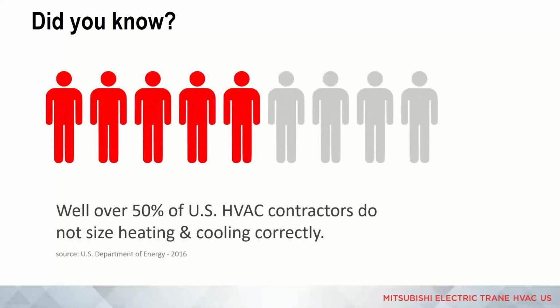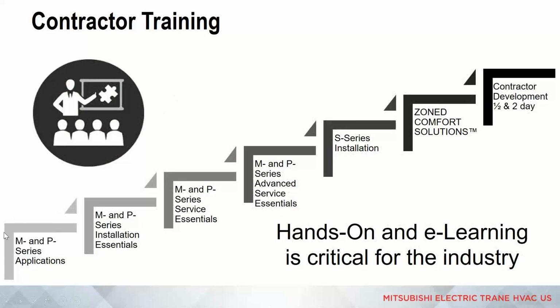And then this slide here, basically we do a lot of training with our contractors. And this is basically well over 50% of US HVAC contractors do not size the heating and cooling correctly. And this comes down to training and doing Manual J load calculations. This is our hands-on and e-learning training. So in the past, our contractors would have to take, let's say, a one-day training. Now it's a 2-day hands-on training, and we've developed these e-learning activities to help our contractors understand and fix problems, fix any issues, and learn how to install our product as well. So we do a lot of online trainings. We're up to 65 online trainings right now for our contractors, and that doesn't even include the hands-on training.